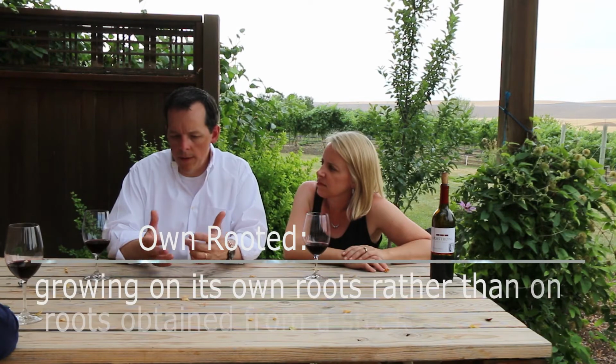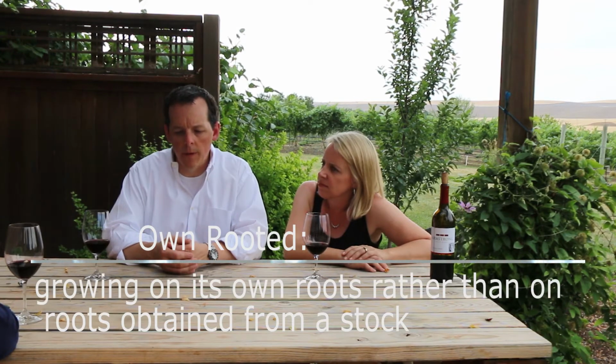We are own rooted here, but we do have drip irrigation, and we're in the middle of July right now, and we have not turned it on. That's great. We haven't turned on any irrigation at all, and I don't anticipate we're going to turn on irrigation for at least another several weeks. So we'll see what happens.